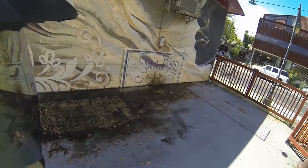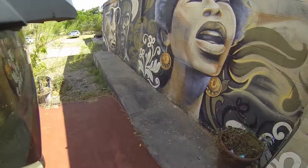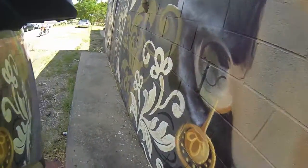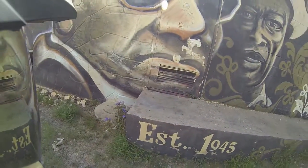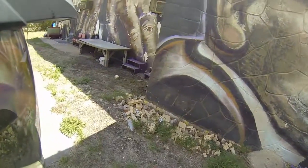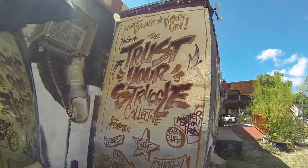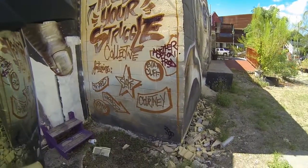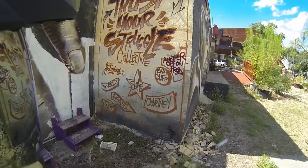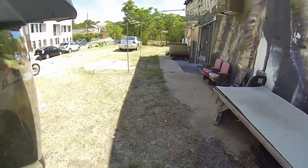Soul food. That's pretty cool. Trust your struggle collective. Looks like somebody graffitied on it. It's too bad people do stuff like that.